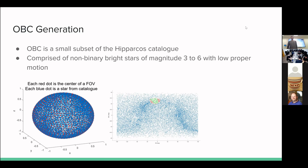So for this, I also made some statistics. On the left, there's all the stars mapped to a sphere in the catalog, and all the red dots are the centers of field of view. So if you imagine kind of you're around Earth, you're looking out into the sky, into the stars. Each red dot is where the camera is pointing at in the sky. So we can determine based on lens parameters how big the field of view is going to be. On the right, you can see the projection of that field of view onto the two-dimensional right ascension declination graph. Once again, all the red dots are the center of the field of view.